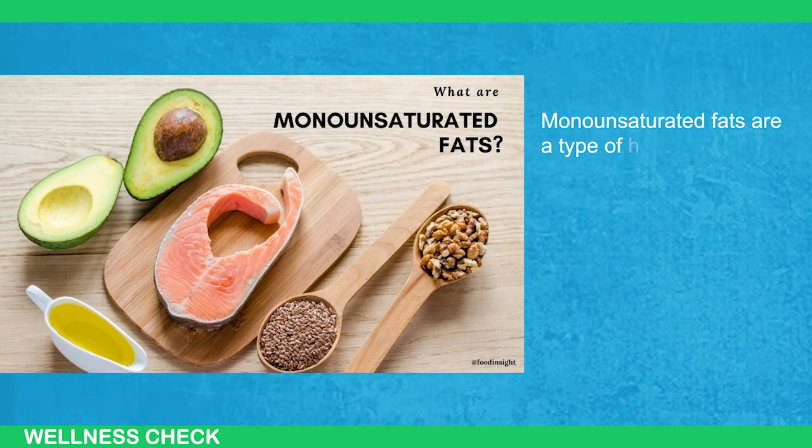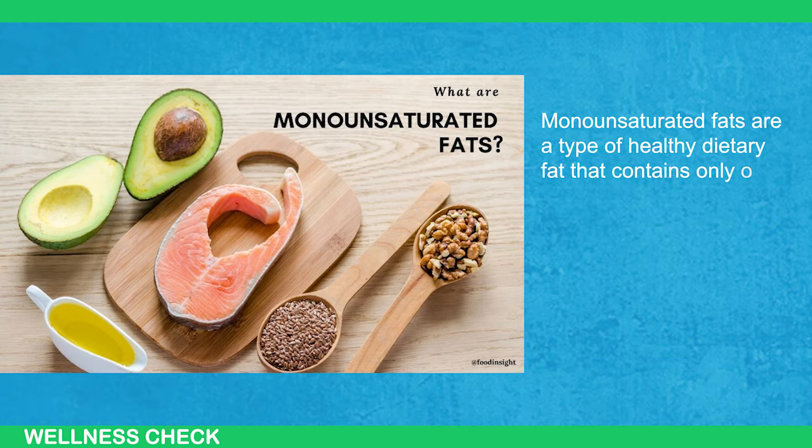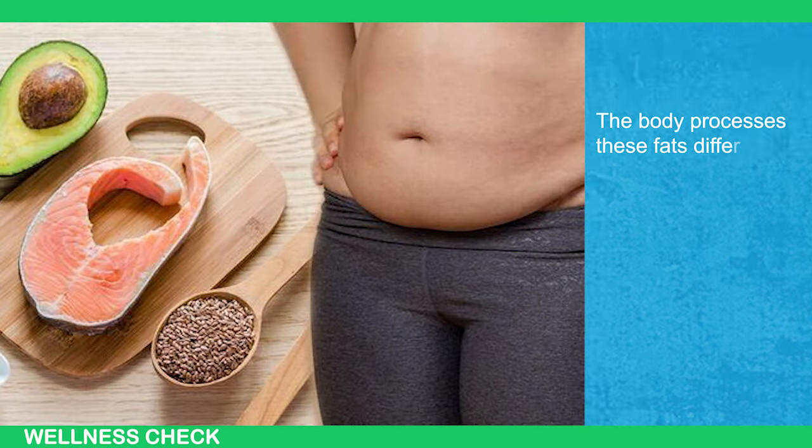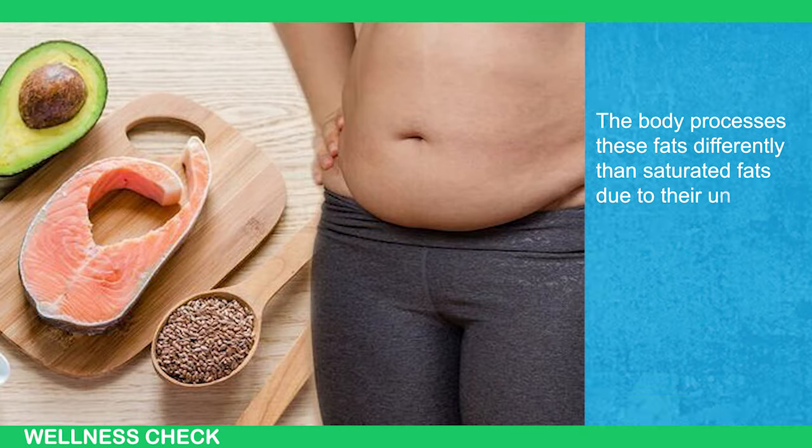Number 6. Consume more monounsaturated fats. Monounsaturated fats are a type of healthy dietary fat that contains only one double bond in their chemical structure. The body processes these fats differently than saturated fats due to their unique double bond.